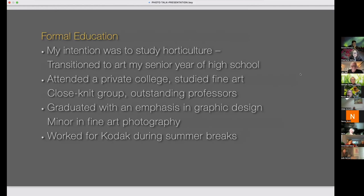Not surprisingly, I planned on studying horticulture, but transitioned to art my senior year of high school. I attended a private college and studied fine art, in a small, older building. We had outstanding professors who were there at all hours with us, so I couldn't have hoped for anything more. I transferred to a university where I majored in graphic design and did a minor in fine art photography. I still keep in touch with my graphic design and fine art photography instructor. He lives here in my hometown.